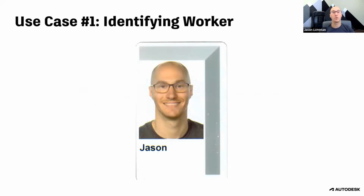So first, we're going to talk about identifying a worker. And when I say identifying a worker, I mean identifying which worker is working on a particular thing that you start working on. So for example, you're going to start a production order. Who's actually working on it? It could be me, it could be someone else. Prodsmart is going to want to know who that person is. And we're going to help you be able to make that happen really easily.